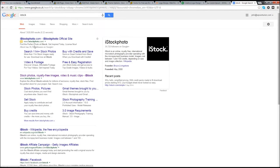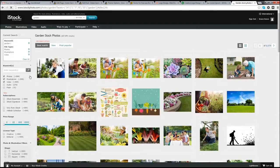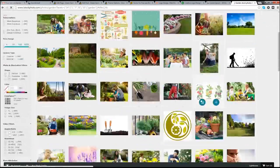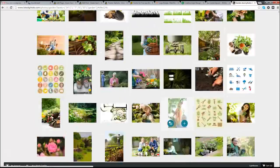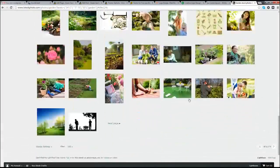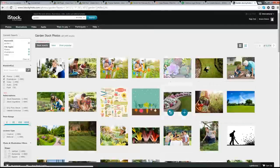So if we take a quick look at that site, just type in iStock and then we go here. Now it's actually a royalty free place, so you can buy images quite cheaply, and they're very high quality and very professional looking photos. So if we type in, for this project as an example, garden, it should bring up a load of garden related images, and you can see it does. These are the sorts of images that we can use for our fictitious garden website. I've been on here and I've purchased pictures for this project, and it's just a great place to buy photos.